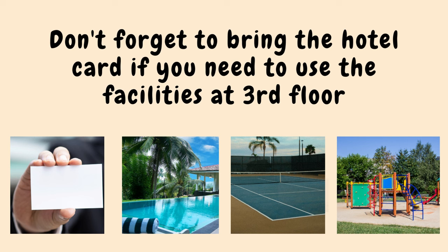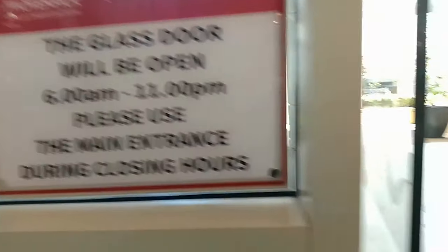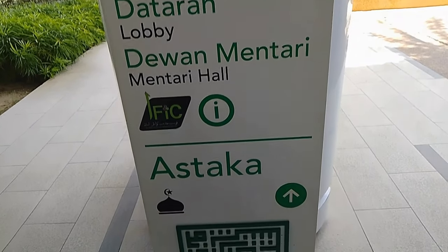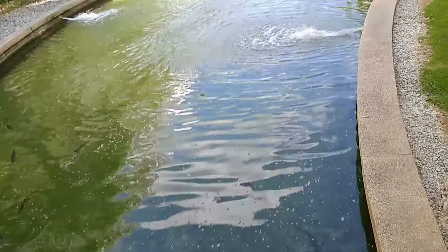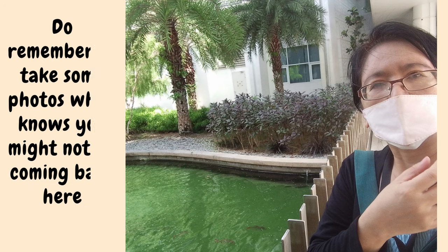Don't forget to bring the hotel card if you need to use the facilities on the third floor, such as the swimming pool, tennis court, and also the kids' playgrounds. Let's explore the next building. Do remember to take some photos. Who knows, you might not be coming back here.